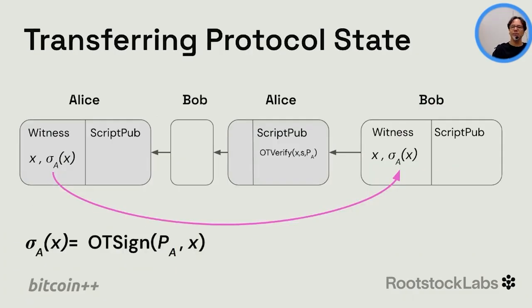So now we have a mechanism to sign data in Bitcoin script. This allows us to create stateful protocols on Bitcoin script, provided that we already have this directed acyclic graph of pre-signed transactions that form the covenants, right? So if Alice signs a message X with her public key, Bob can use this signed X element at any later time. We only need the previous transaction in the script to validate that this signature is valid by reusing the same public key. So Alice can create a message, and Bob can use it at a later time.